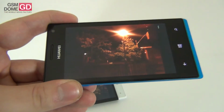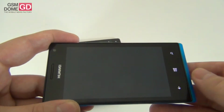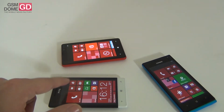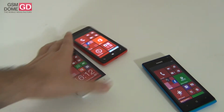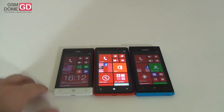I admire the clarity and lack of noise, but it's slightly yellowish, while without the flash there's not a point even in comparing it. So obviously the Lumia wins it, but the HTC is decently close behind, especially in video capture. So if you want to film with the HTC, since it's very good, or better said reasonably good for a handset with a 5 megapixel camera. The Huawei kind of failed this test.